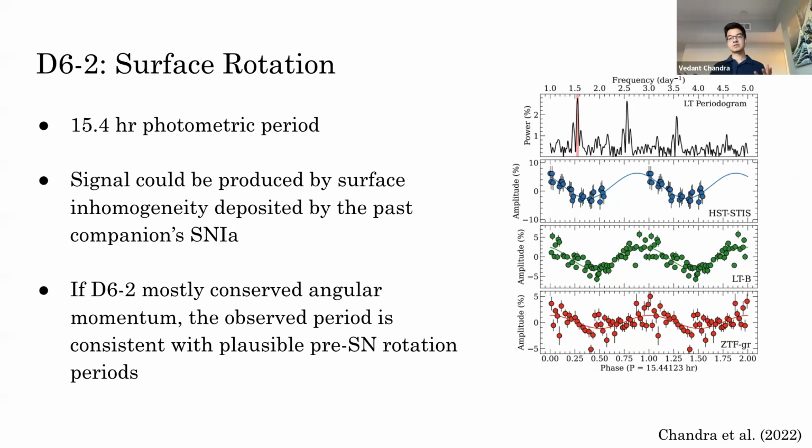Now, like I said, D6-2 is now inflated by about a factor of 10 compared to what typical white dwarfs are. And so that factor of 10 increase in the radius, if you just assume simple conservation of angular momentum, would very handily take you from a rotation period on the order of a few minutes to on the order of tens of hours, which is what we see right now. So, of course, there are a lot of complications here about whether D6-2 fully conserved its angular momentum, whether there would have been mass loss, and things like that. But it's just a cute order of magnitude connection between the D6 scenario and what we see presently in D6-2. And so this summarizes our detection of what we think is surface rotation. And I'm definitely open if anyone else has a different idea.